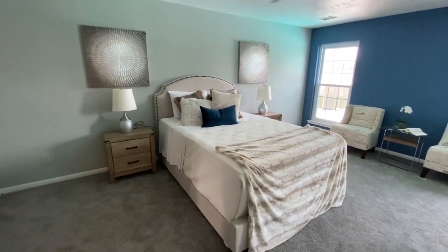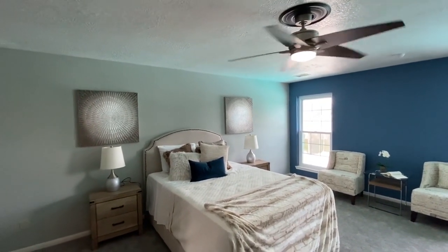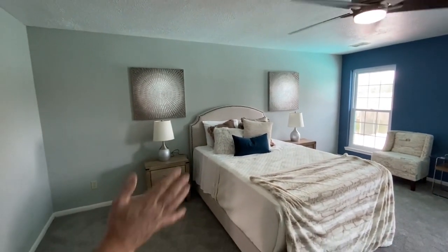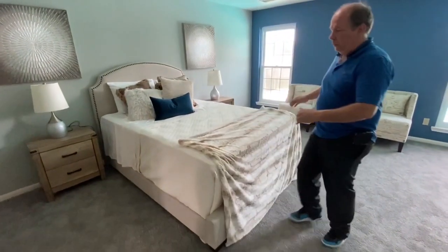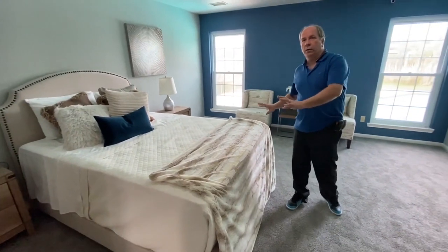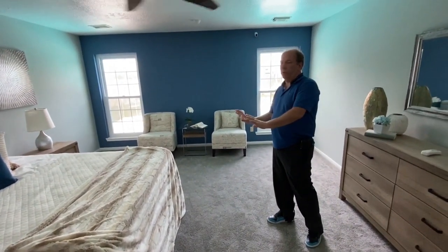We got this trend colors, which are gray with the accented pillows. I always talk about this, your bed should not have a footboard, because what footboards do is they actually close the room in. So when you have a footboard, it raises up high and closes the room in. The new trend is to open it up. So when you walk into the house, there's no footboard there.